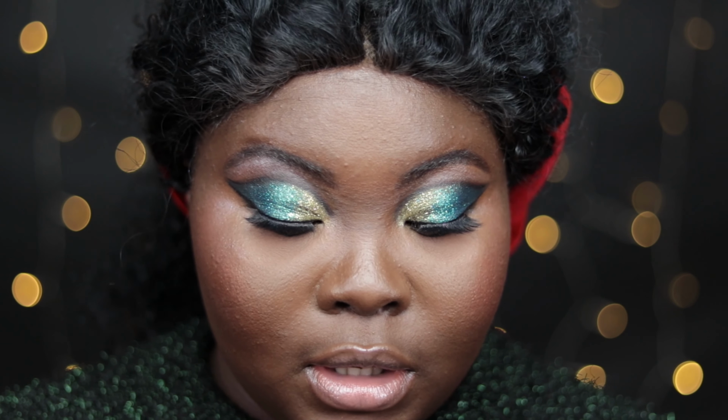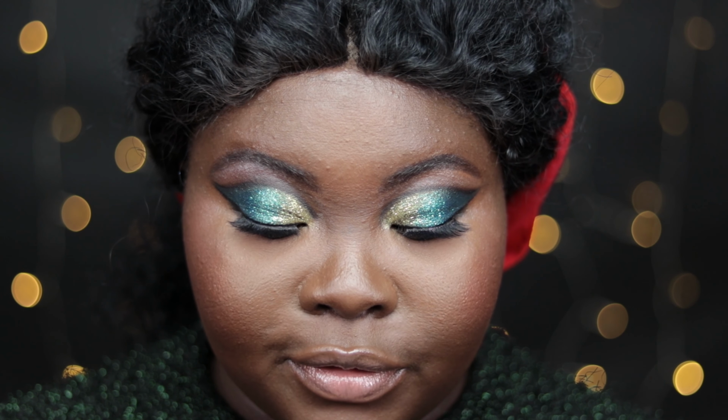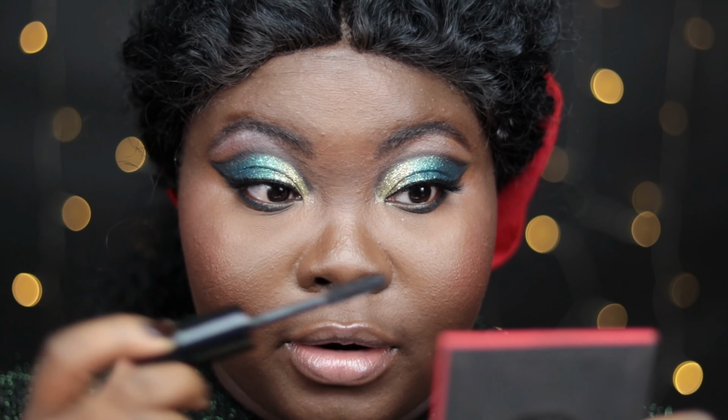Okay, so I applied lashes off camera, and I'm gonna go ahead and use the mascara I used earlier to just finish off my bottom lashes. Because there's no glitter on my bottom lash area this time, I'm fine to use the brush that comes with the mascara.